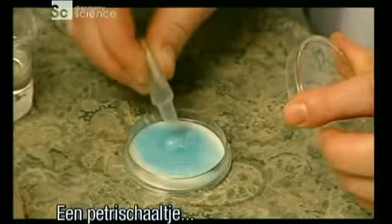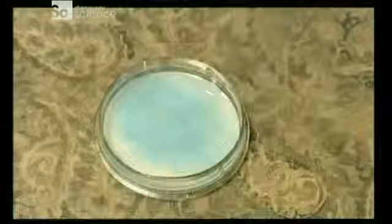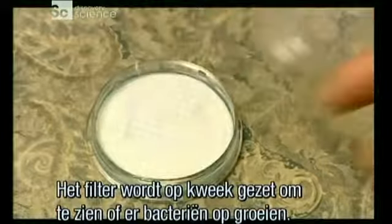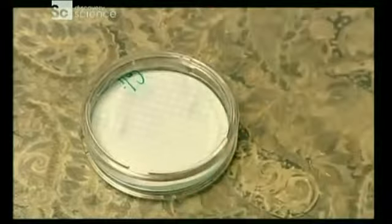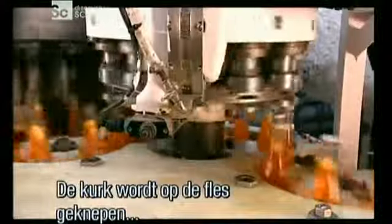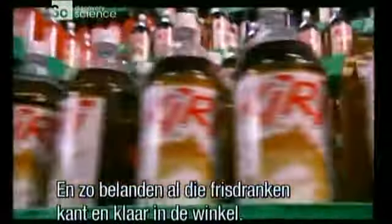They put the filter in a petri dish containing the nutrients needed to grow microorganisms. Then they incubate at a precise temperature and observe if any bacteria grow. These glass bottles have metal bottle tops. As each top drops down onto a bottle, the machine squeezes it tightly, creating an airtight seal. So next time you fancy a fizzy drink, all you need to do is pop to the shop.